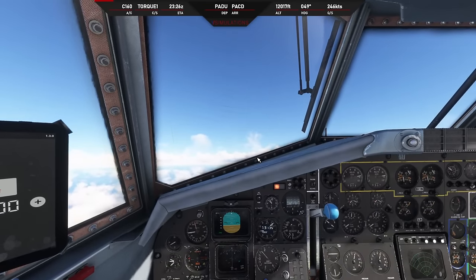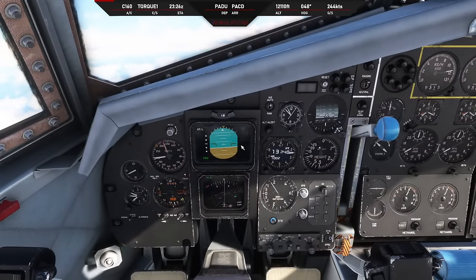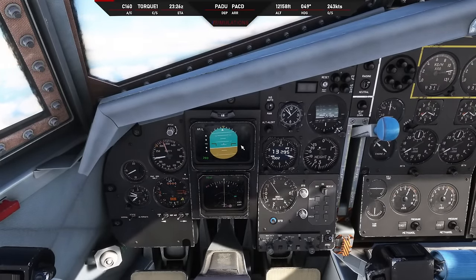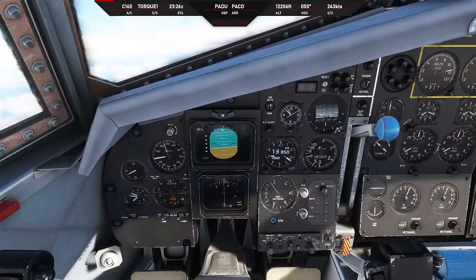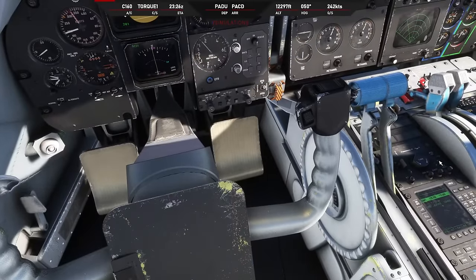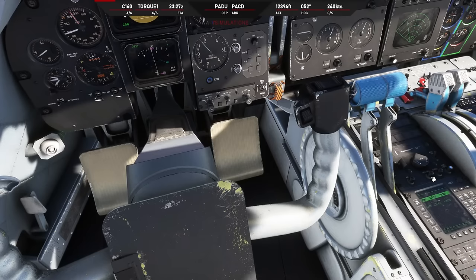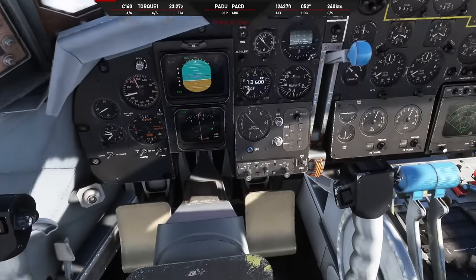Hold on. Let me get her trimmed out and on heading here. So we're going direct Cold Bay. Let me bring my heading bug around. I think you're Chief 105. Your team leader in the heading 110, please. 110, 195. Heading select.